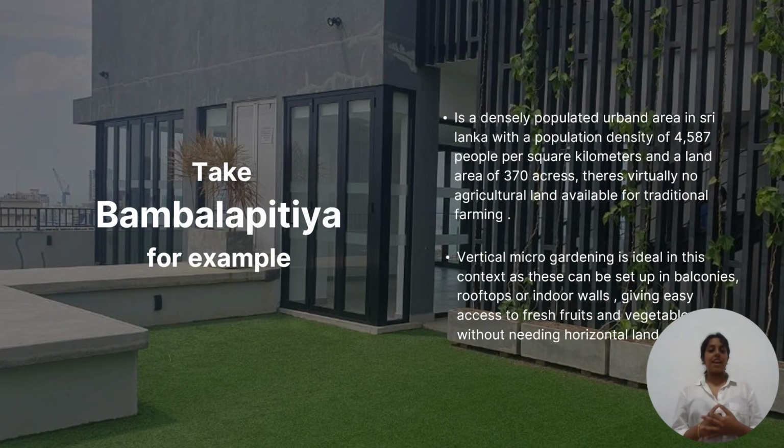Take Bambalapitiya for example. It's a densely populated urban area in Sri Lanka with a population density of 4,587 people per square kilometer and a land area of 370 acres. There's virtually no agricultural land available for traditional farming. Vertical microgardening is ideal in this context as these can be set up on balconies, rooftops, or indoor walls, giving easy access to fresh fruits and vegetables without needing horizontal land for it.